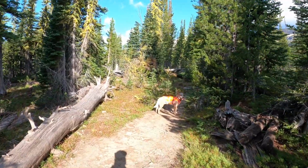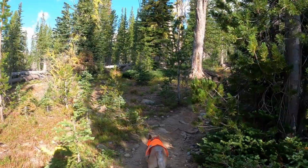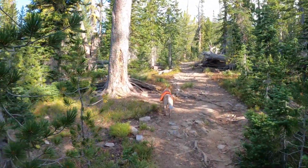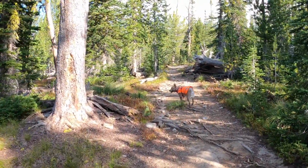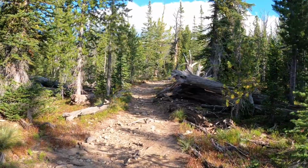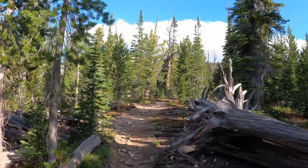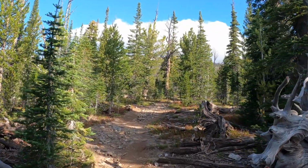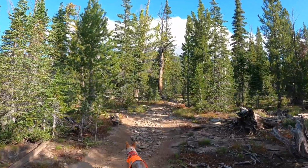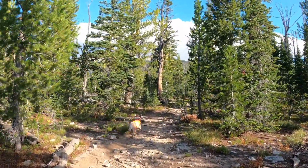Trees are thinning out a little bit and they're getting a little smaller. Skies are clearing a bit to the south, but to the northwest where I'm headed is still a bit cloudy. Come on, Wolfie, let's go. We're about 2 miles in, 8,000 feet. What a spectacular place. Just love it out here.